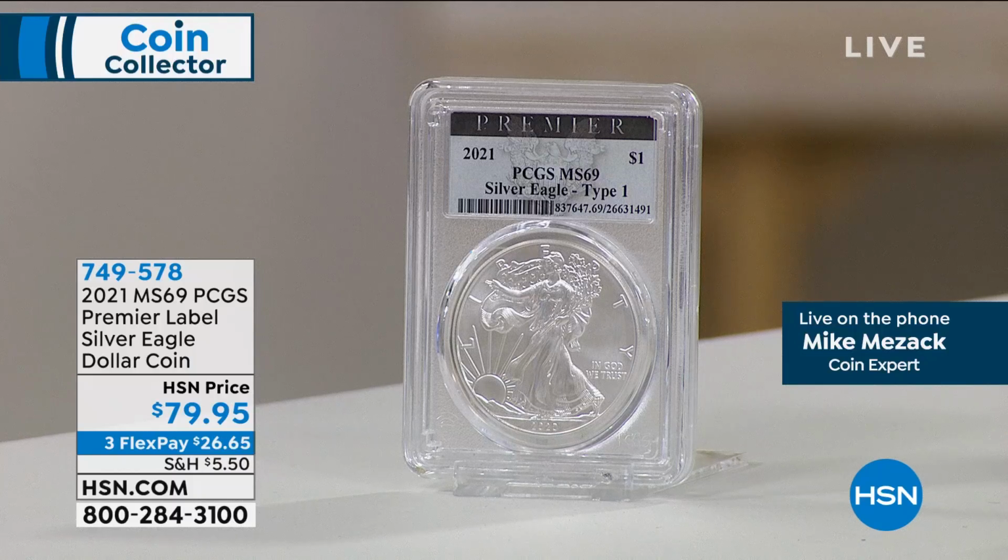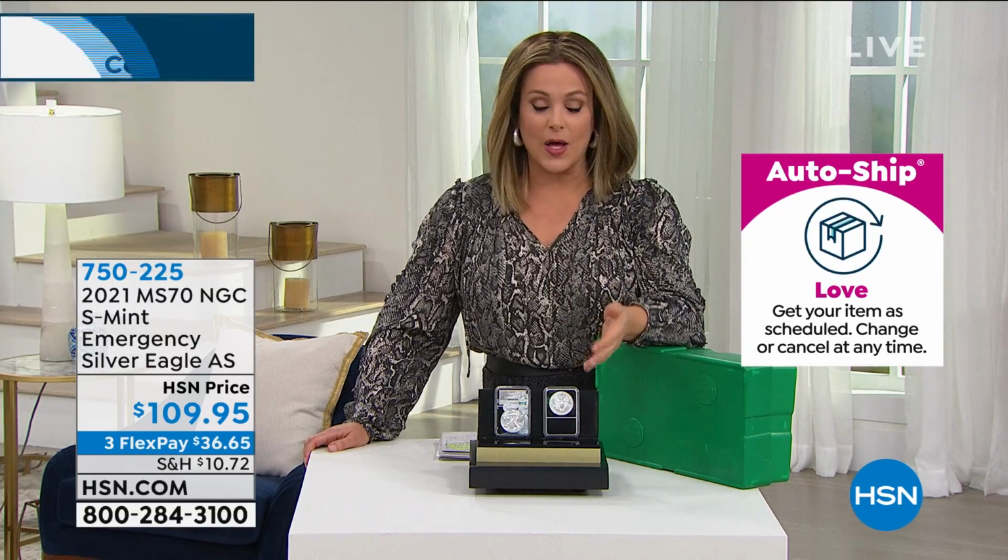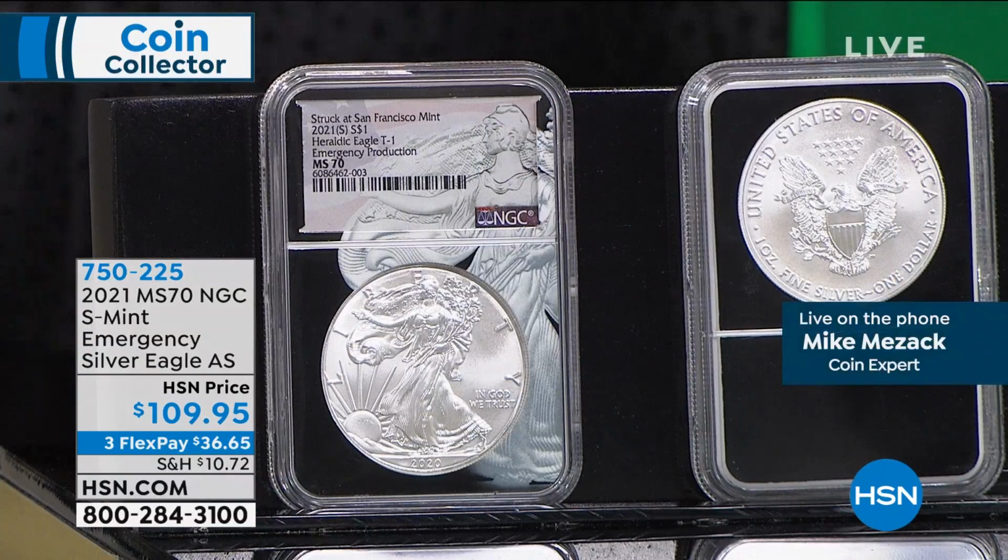So let's dive into one of the most popular items from our last hour, Mike. We're going to bring that back up. We've got the final remaining quantities here of your 2021 Mint State 70 NGC S mint, so your emergency mint and your supplemental mint. This is part of that 2-coin system. So you will get this iconic design, and then when the Type 2 comes out in Mint State 70 condition from NGC, from the S Mint, you will be receiving that as well. Even if a wrench is thrown in the plans, the price changes, that price will never change for you. And this has been very popular all evening long, Mike. We're looking at the final quantities now.